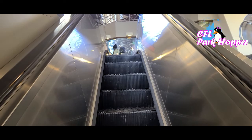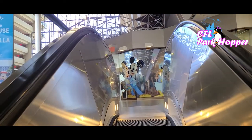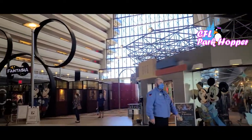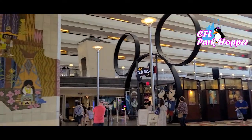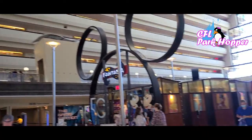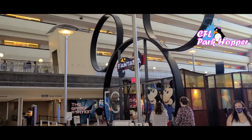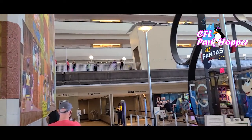Now, one reason I would stay here at the Contemporary is you are so close to the Magic Kingdom. The Magic Kingdom is literally out the front door of this resort. You can walk across the street and be at the Magic Kingdom. You can also take the monorail, which does run through this resort. This is the monorail track right up here. These people up here are waiting for the monorail, and you can take that directly to Magic Kingdom. Besides walking, they also have a boat. I think you may be able to boat over to the Magic Kingdom as well.